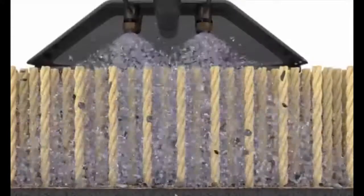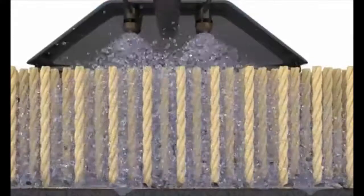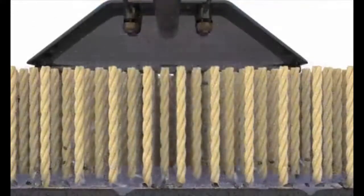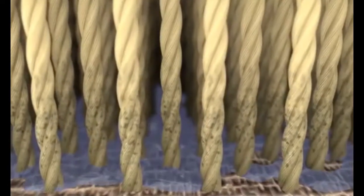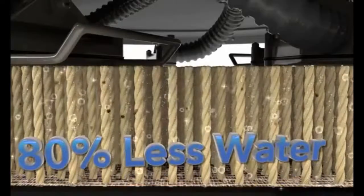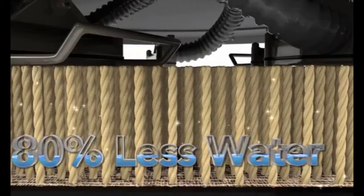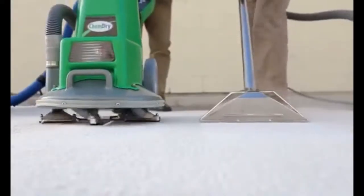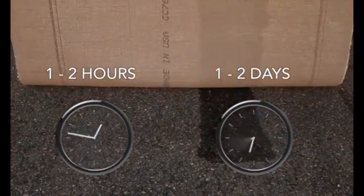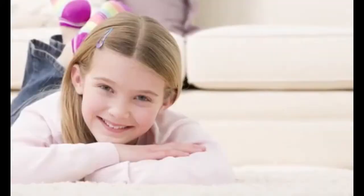Most steam cleaners use gallons of soapy water along with a high-pressure application that drive buckets of water down to the backing and pad of the carpet, resulting in long dry times and creating a breeding ground for mold, mildew, and bacteria. Chem-Dry's process uses about 80% less water, which is kinder to the planet, and a lower pressure application, allowing you to have clean, dry carpets in 1 to 2 hours instead of 1 to 2 days.